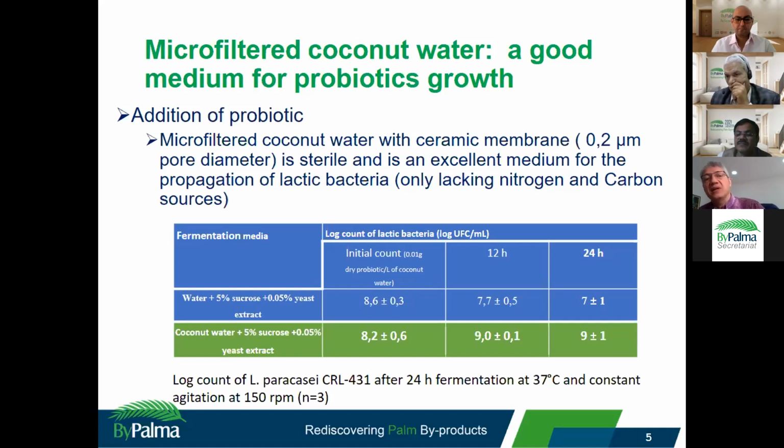And so the interest here is we have the microfiltered coconut water, which is sterile, as we can microfiltrate it on a membrane with 0.2 micrometer pore diameter, which is the cutoff that will retain all microorganisms. So the coconut water that goes through the membrane is absolutely sterile, and we can use it as a medium for the inoculation of the lactic acid bacteria. We use lactic acid bacteria strain Paracasei, which is commercially well known. And after 24 hours of fermentation at 37 degrees and constant agitation, you see that we increase the number of lactic acid bacteria by tenfold, more or less, because one log.